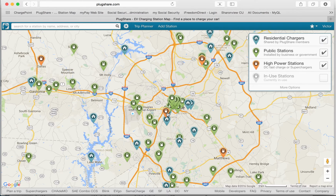Now, I measure my efficiency by miles per gallon because my car does, in fact, like I said, have its own generator, and the generator happens to run off of gasoline. So I measure my efficiency by MPG, and once I get above 80, I start to become happy or satisfied with my MPG.